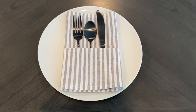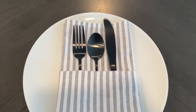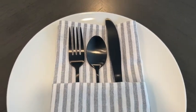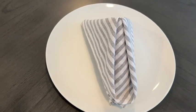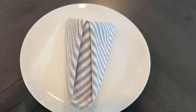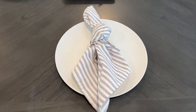This set is a set of 12, and I really liked the gray because it matched our decor, but also was very neutral. They do come in a variety of other colors too, which I really appreciated. What I really love about these napkins is we can use them every day, or we can also set them up beautifully for a nice special event.